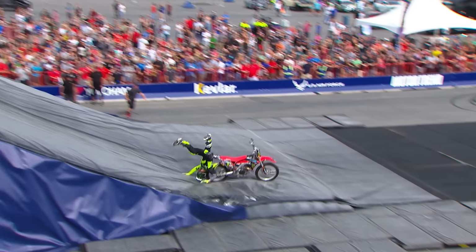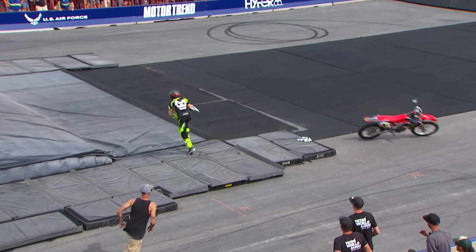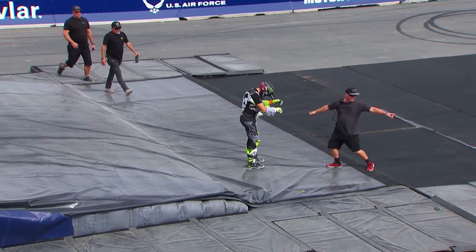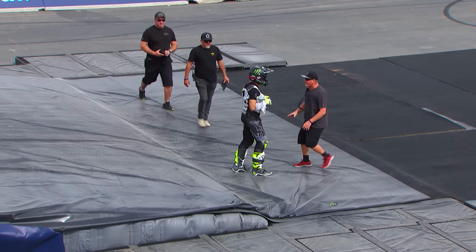Goodness. No! No, and he over-rotates it and gets whiplashed backwards, but bounces right up. Look what happened to that man. He shredded that jersey. Everything is consequences.